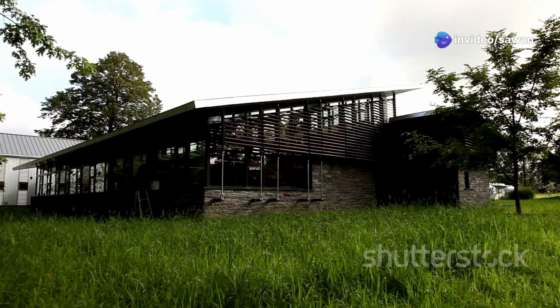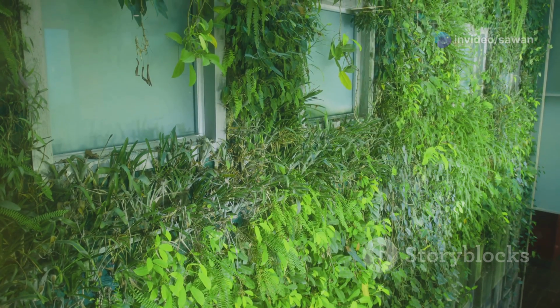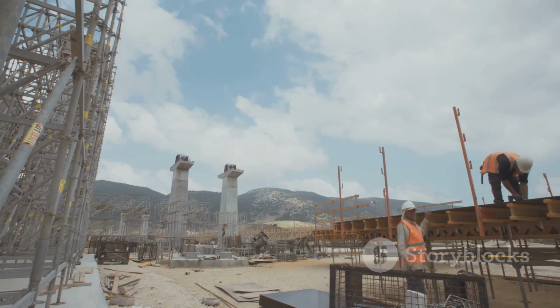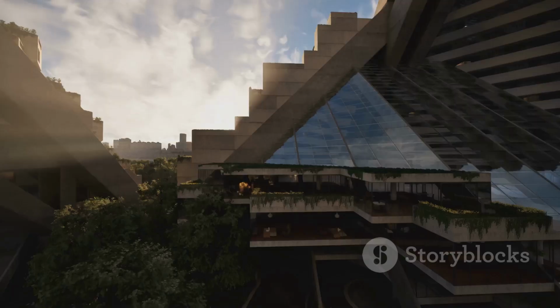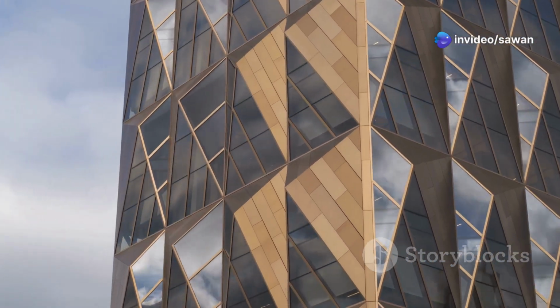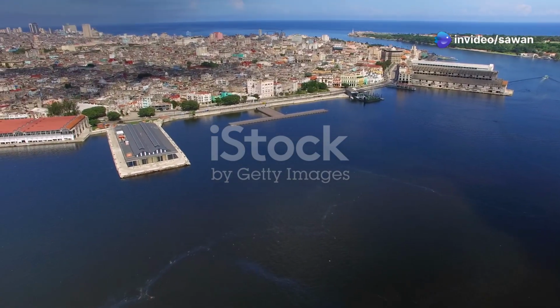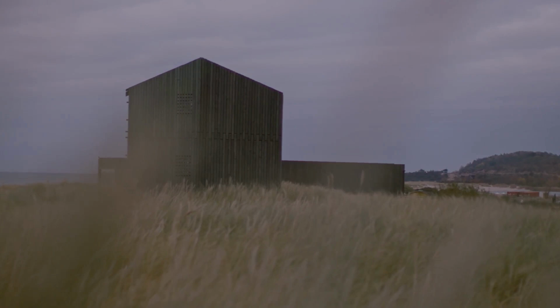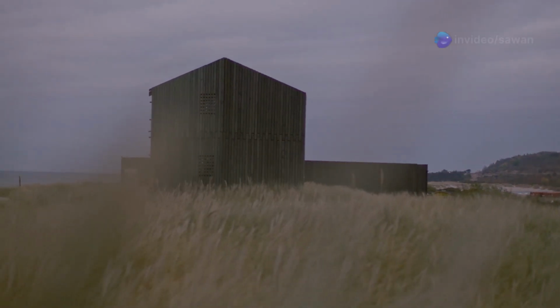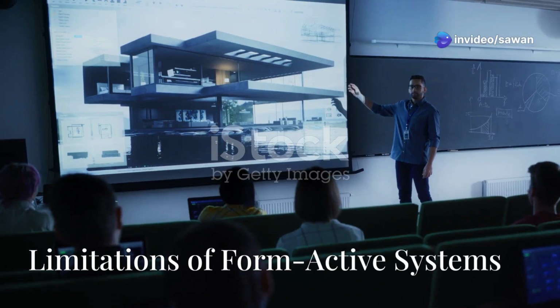Sustainability is another major advantage. The reduced material use translates to a lower environmental impact. Form-active structures are inherently resource efficient. Aesthetic quality is a significant advantage. Form-active structures are often visually stunning. They can create a sense of lightness, elegance, and movement. Flexibility and adaptability are also important advantages. These structures can adapt to changing loads and environmental conditions. This makes them more resilient and sustainable in the long run.